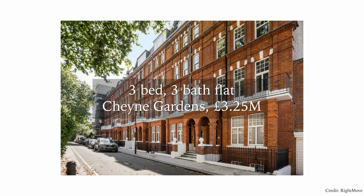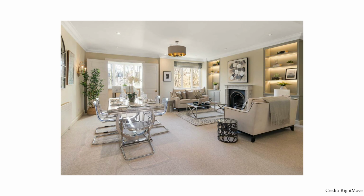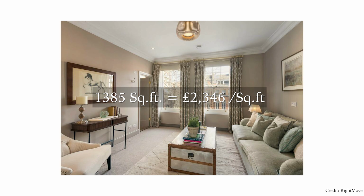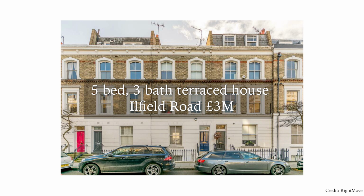On the market is this great property on Cheney Gardens with an asking price of £3.25 million. It's 3 bedrooms, 3 baths, and it's a second floor flat, and all bedrooms are en suite, which is great for rental. It has views overlooking the gardens of Chelsea, and Cheney Walk is a wide, leafy, premier street. At 1,385 square feet, the price equates to £2,346 per square foot.